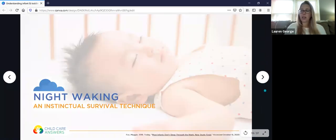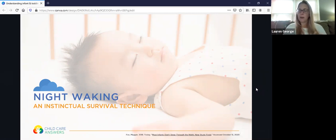So because of this, we find a lot of night waking. And night waking is actually instinctual. It is this instinctual survival technique that is really designed for babies never to get into too deep of sleep. Too deep of a sleep is actually a risk factor for SIDS, as well as when babies are lighter sleepers, they are more aware of when they're hungry and can wake themselves up to eat.